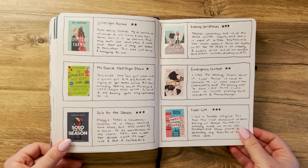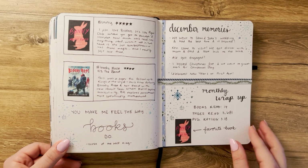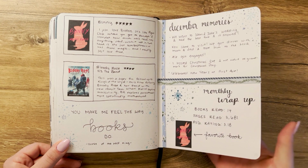And then just more rom-coms and contemporaries. Some I liked more than others, some were Christmas, some weren't. I felt like I had flown too close to the contemporary rom-com sun, and I needed some not that. So I reread Bunny, which I loved, and it's the opposite of rom-com. And then I also finished Bloody Rose, which was the second book in the Band series after Kings of the Wild. And of course, I finished my year with December memories and my monthly wrap-up.